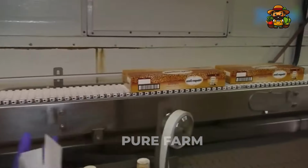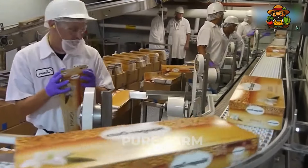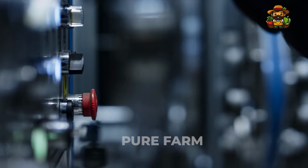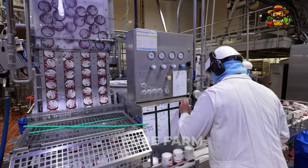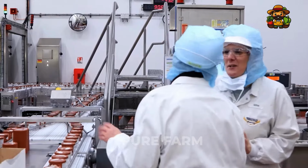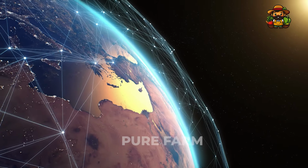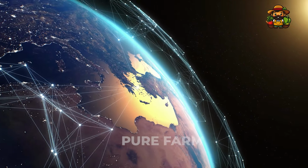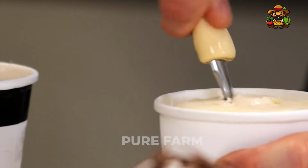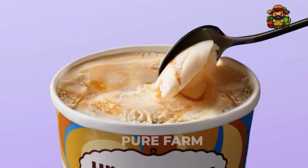The packaged pints are then grouped into cartons, sealed, and labeled for shipment. These cartons are stored in massive freezers, where the temperature is carefully controlled to keep the ice cream in perfect condition. AI systems monitor the storage environment, ensuring consistent temperatures and humidity levels. The cartons are stacked efficiently to maximize space and prepare for distribution. From here, the ice cream is ready to be shipped across the globe, ensuring it arrives fresh and ready to delight customers. This step ensures that Häagen-Dazs ice cream reaches its destination in pristine condition, maintaining the quality customers expect.